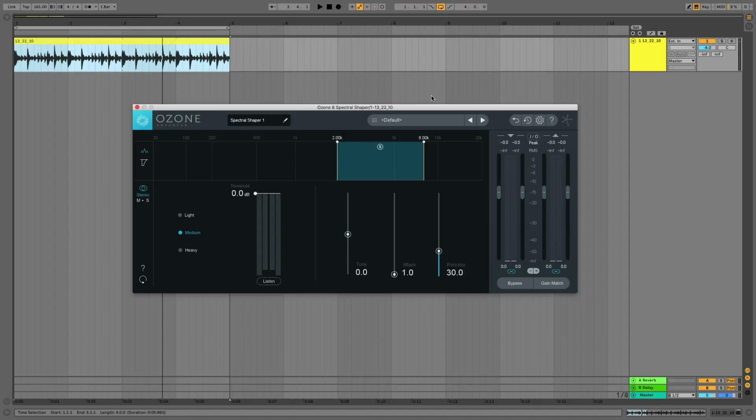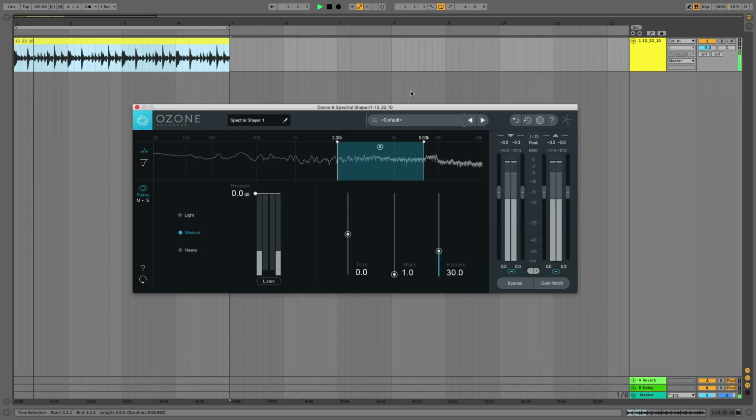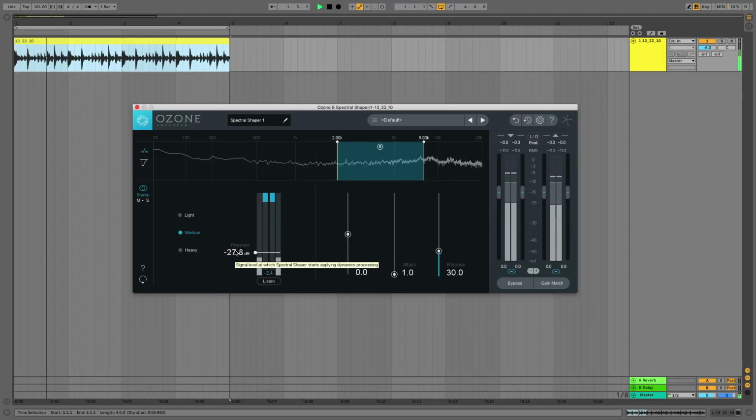You might not be familiar with the Spectral Shaper though, which is new to OZONE 8. And it's a bit like a spectral dynamic EQ for attenuation specifically. So let's see what we can do with it. We've got a bit of a crusty audio here. Let's bring down the threshold, see what happens. Ooh. There's some attenuation happening.